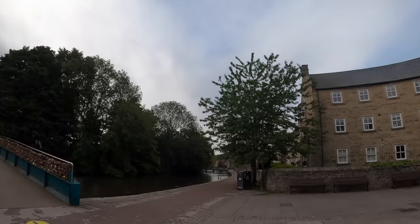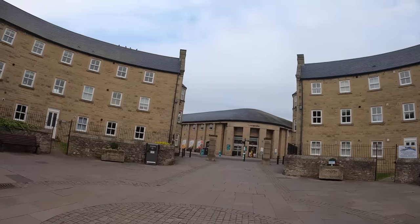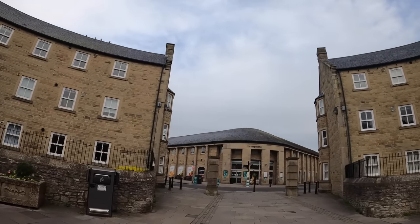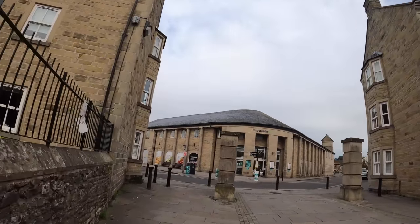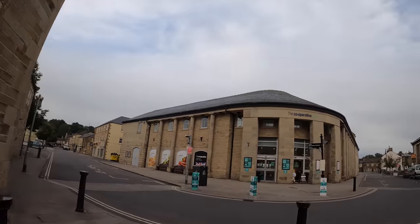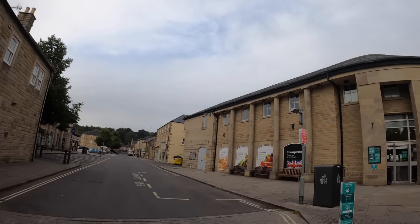Right, I've got about 20 minutes left, I think. What to do, where to go? I probably should have done a bit of research for Bakewell, but I think that would have defeated the point a bit as well. Kind of cheating. Right, let's go up here.